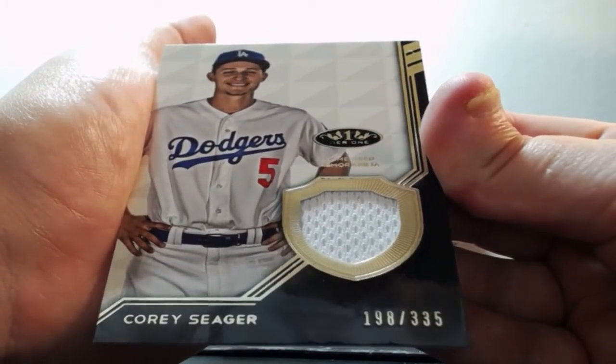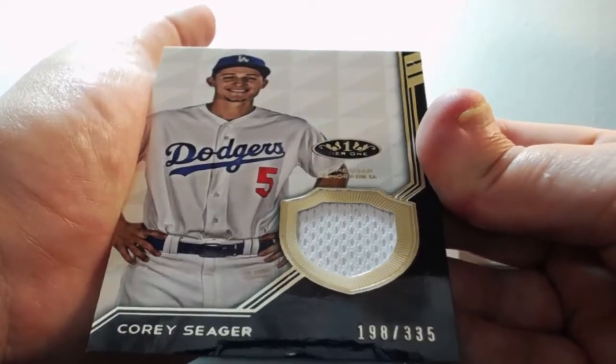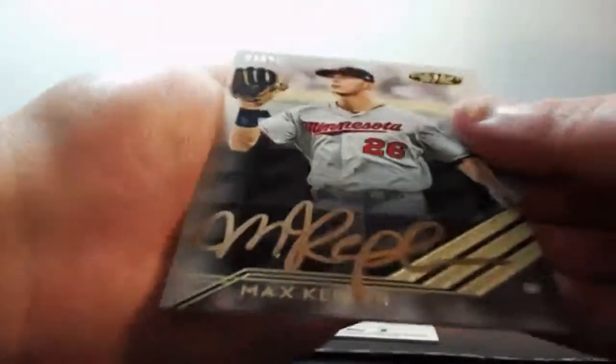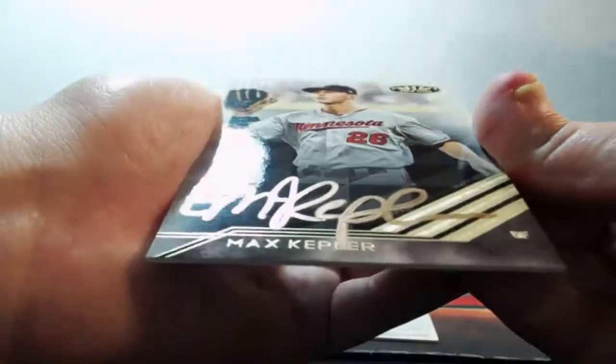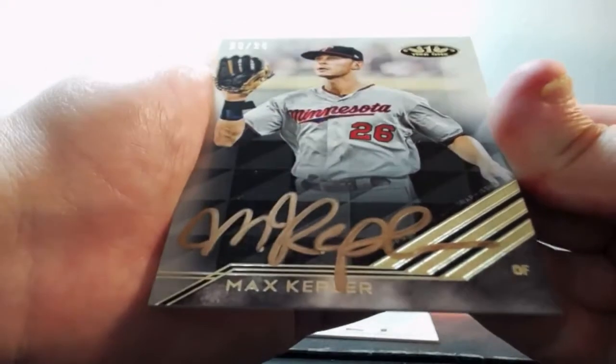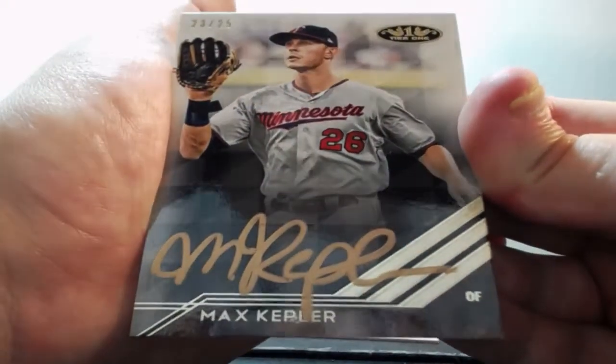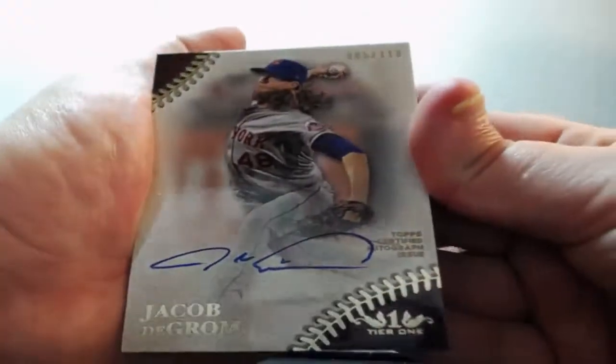They call it the Tier 1 autograph is the case hit. I did not get it in this box. Bronze or copper, out of 25 for the Twins, Max Kepler. Unfortunately, bat barrels. There's not enough of those to be case hits.